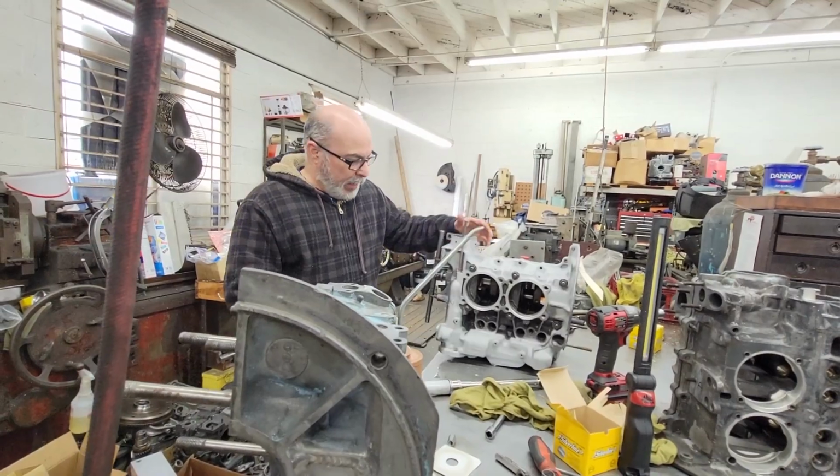That's why you take it to a reputable shop and get your work done. Fingers crossed, because I don't want to lose this thing. So we'll see what happens.